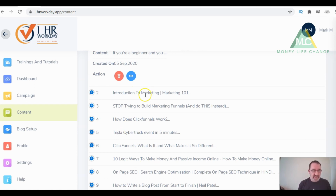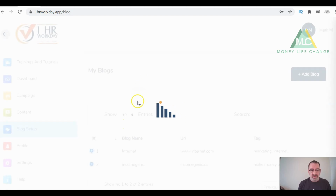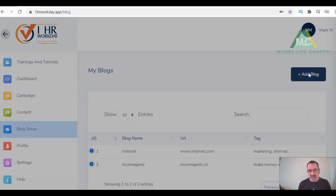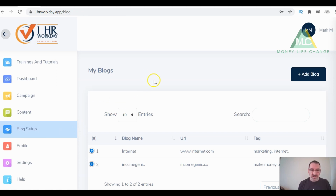So the content you create is shite really, but we'll move on. You've got your blog set up here. This is where you would input all your details for your blog. You can add a new blog here, as you see, and you put your blog name, etc. into there and get that set up. So you've got your blog connected. So the idea is, you get your content and then you can share it to your blog. And you've got your profile and some settings down there and some help. So that is the software really, which for me is a complete waste of time.